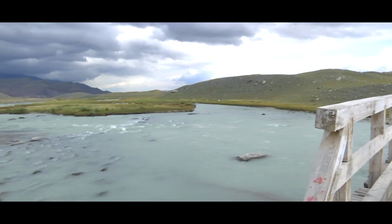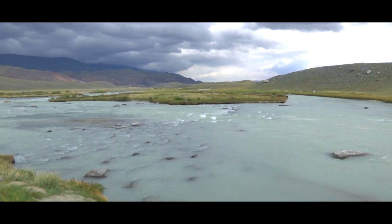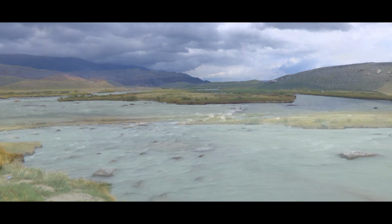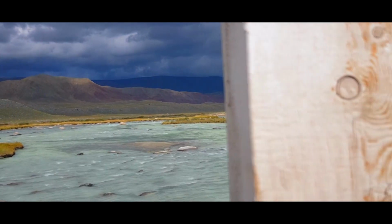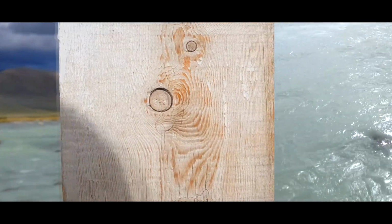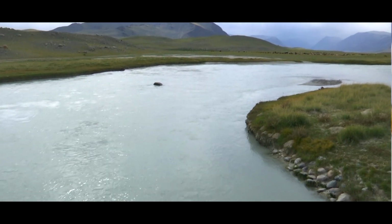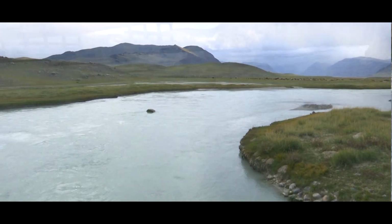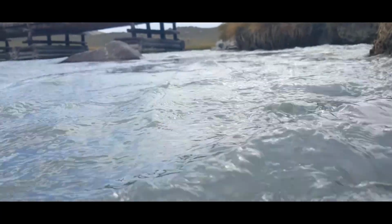This river takes its source from the Potanin Glacier and continues for 111 kilometers. It is the biggest tributary of Khovd River. The reason why it is called the White River should be pretty obvious. As to why the water flows white is still a bit of a mystery to me. I think the color comes from the white sand or the chalky soil.